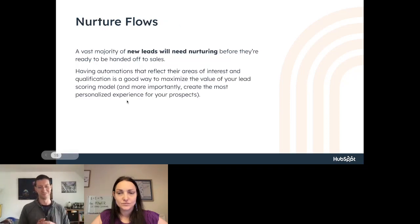And speaking of nurture flows, a vast majority of leads are going to need nurturing before they're ready to be handed off to sales. Lead scoring and nurture flows really go hand in hand, because when you talk about lead scoring, we're mostly focusing on behavioral scoring. And that's really important because regardless of what a contact's job title is, what company they work for, or what industry they work in, if they're very engaged with the content that you're sending them or creating, they're likely to be a qualified lead, a better fit as a customer for you in the long run. And so having nurture flows that create those personal experiences is really important.